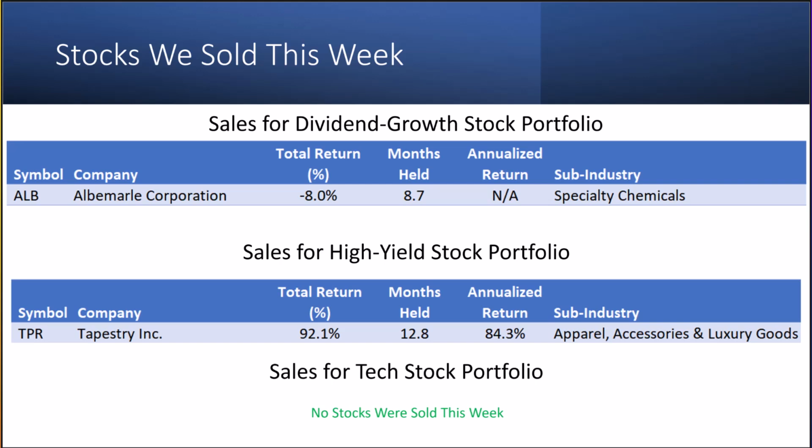We sold Tapestry last Monday for our high yield stock portfolio. The luxury goods maker provided the high yield portfolio with a total return of 92.05% in less than 13 months. While it still appears to be fairly valued, the stock's 4-way rating of valuation, quality, past dividend growth, and potential for future dividend growth is now in the bottom 27% of stocks, so it limits its upside potential. So we thought it was a good idea to sell it and reinvest in other stocks that have higher upside potential.